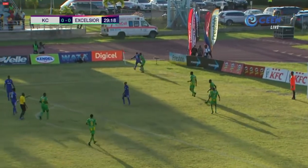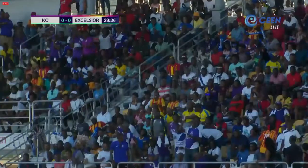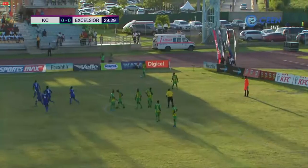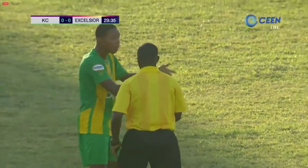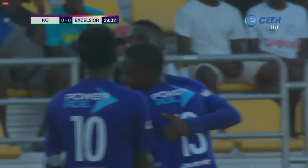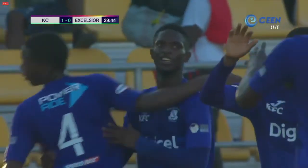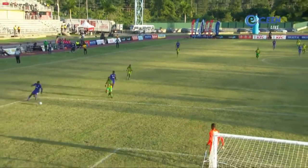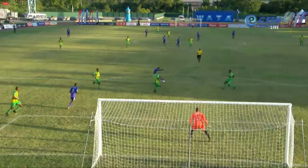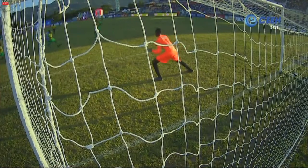Now that had power. The KC fans think that it crossed the line. It certainly looked like it did. I saw the net look as if it rippled. Has a goal been given? It appears so. The referee did point to the middle of the park. It seems as if a goal has been given. Definitely. Robinson, fourth time. That one had the power and the placement. And according to the assistant referee on this near side, it went across the line. We'll get a better look here. It did. 1-0 to Kingston College.